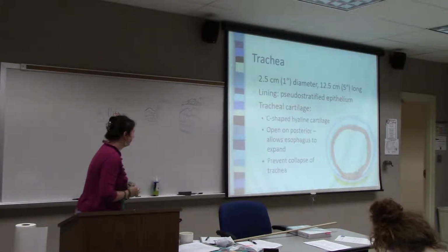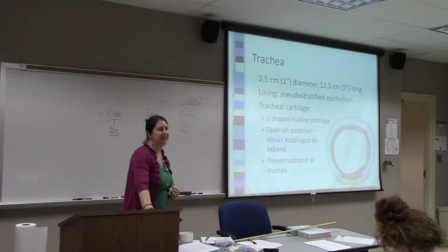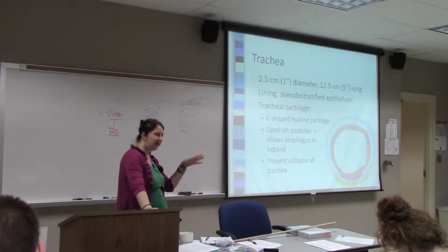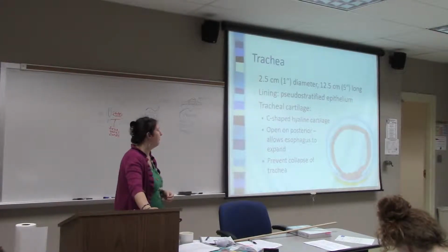Trachea. It's about 2.5 centimeters in diameter and 12.5 centimeters long. For those still working on being able to think in metric, that's about 1 inch in diameter and 5 inches long.